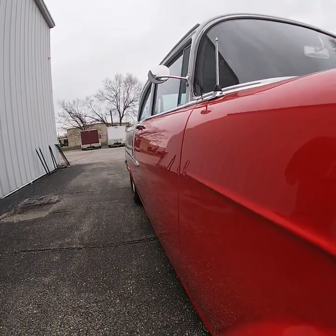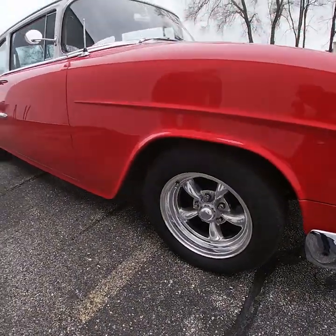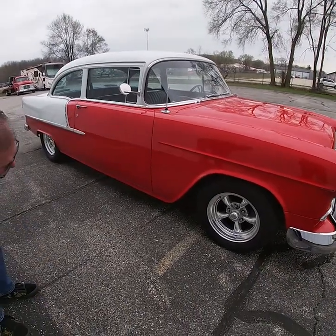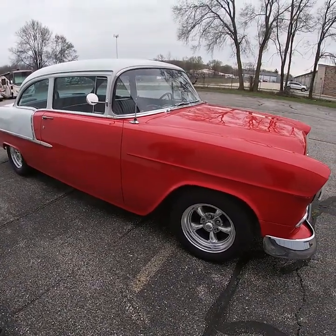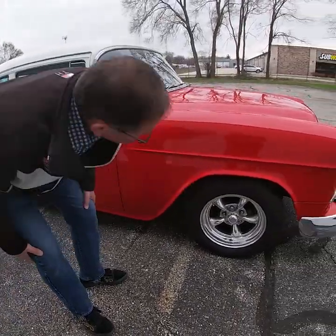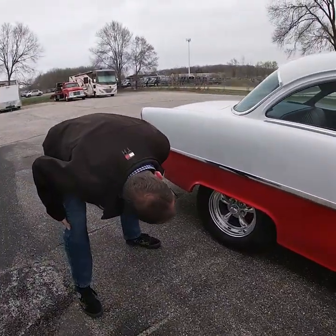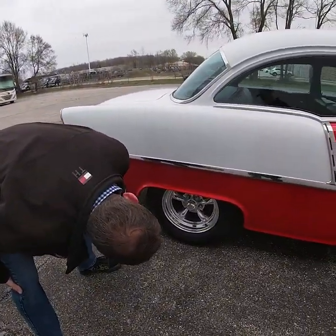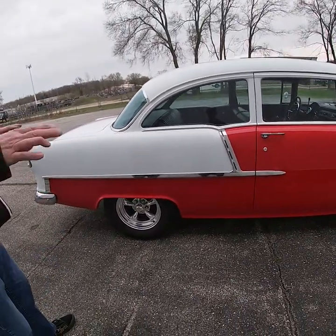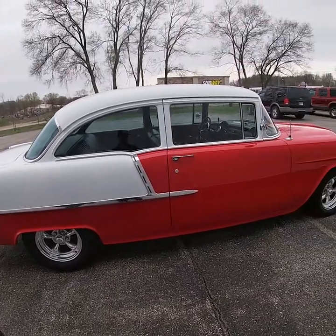enhanced with the 5-spoke torque thrust style American Racing wheels, wrapped in Cooper tires. It's got a beautiful stance. The front wheels are 15-inch. I believe the rears are 17. No, they're 15-inch as well. So the rake on the car is just due to the tires, but it's got a nice little stance to it.